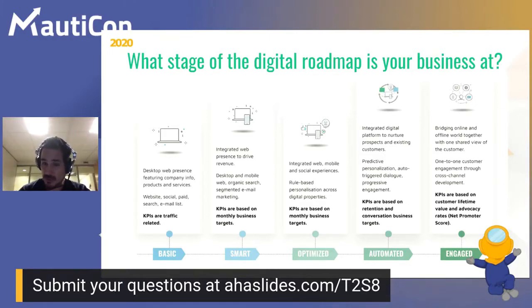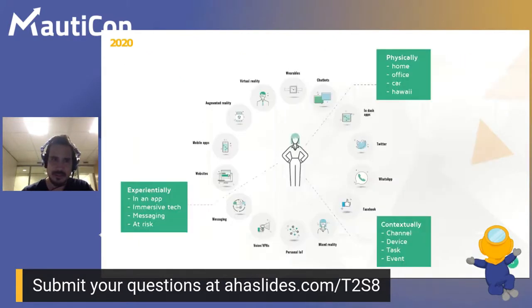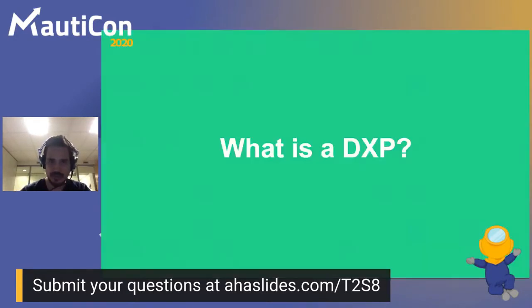And it goes all the way up to the vision we have, which is to deliver an experience to every customer uniquely. And as you can see, the KPIs that the business is tracking over all these in this digital roadmap go from just traffic and getting leads all the way at the end to delivering customer lifetime value. And we'll get back to that later because it's very important to measure the customer lifetime value if you're growing a business. So getting the customer centrally, getting to him through all these different channels in any context, physically, contextually, what kind of experience he's having at the moment, that's what it's all about.